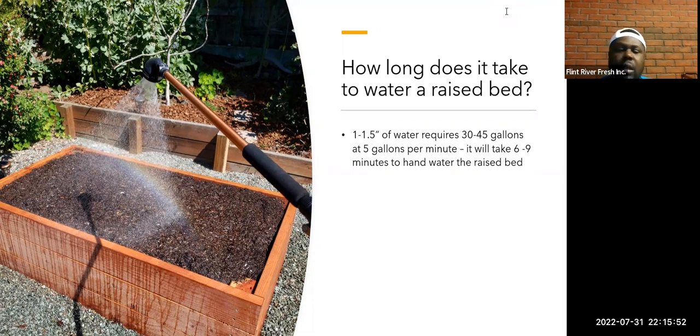And so what we do is, in most of our garden spaces, we have 6 to 9 or so raised beds. So we give each of those beds a turn, rotating back and forth through them, a minute here, 2 minutes there, some sort of timing system. So you're not standing in one spot for 10 minutes, which can be extremely long.